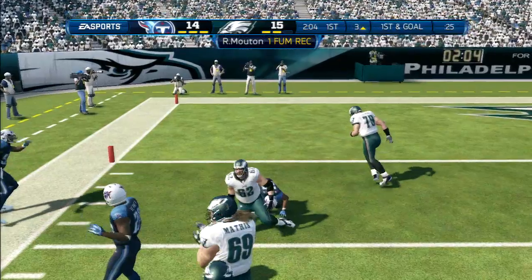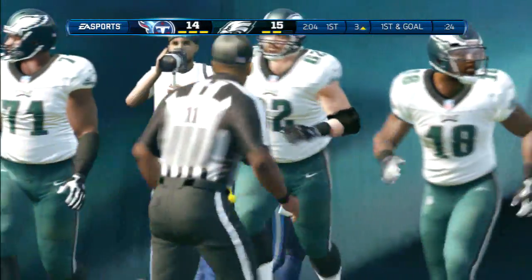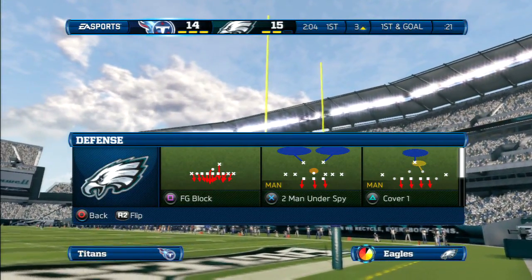Good piece of tackling. That was just a terrible job by the offensive player that time. Protect the football. No excuse for fumbling the football in a situation like that.